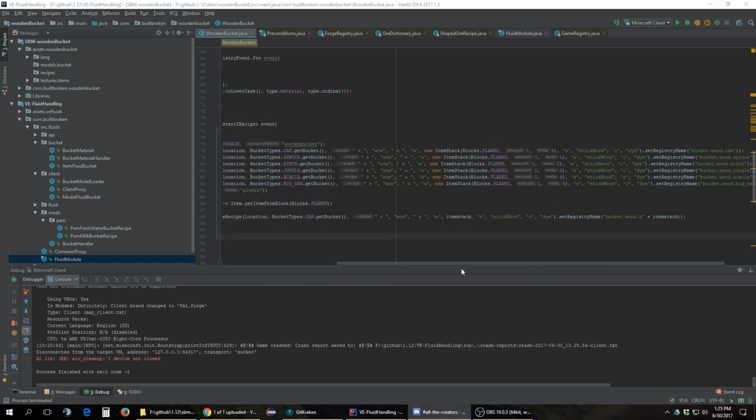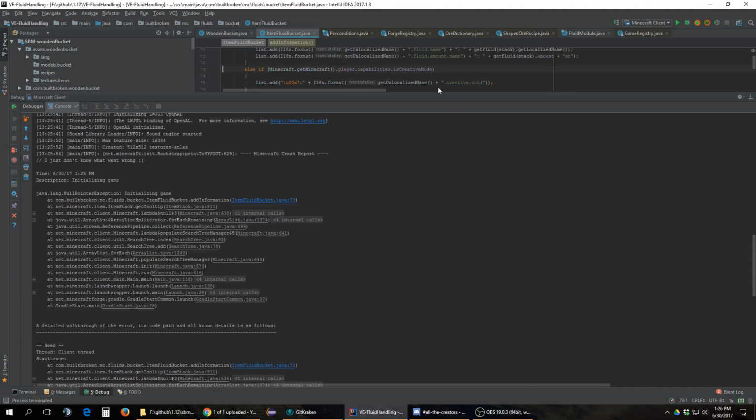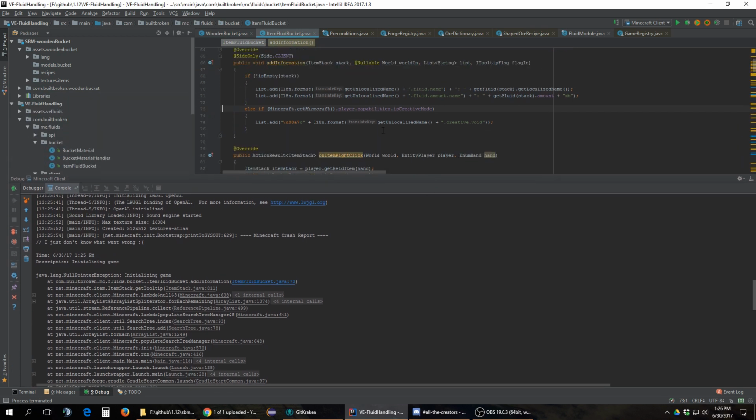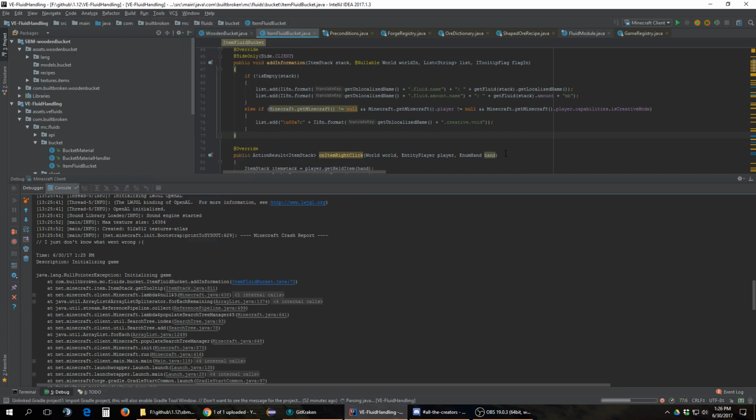But it crashed again. Add item. Null pointer exception. Is it really calling add information before? And you know what, we're going to have to just do the whole thing, because every single time I've ever had a problem with this, every single one of those will null pointer on me. Watch, capabilities will null pointer on me too.